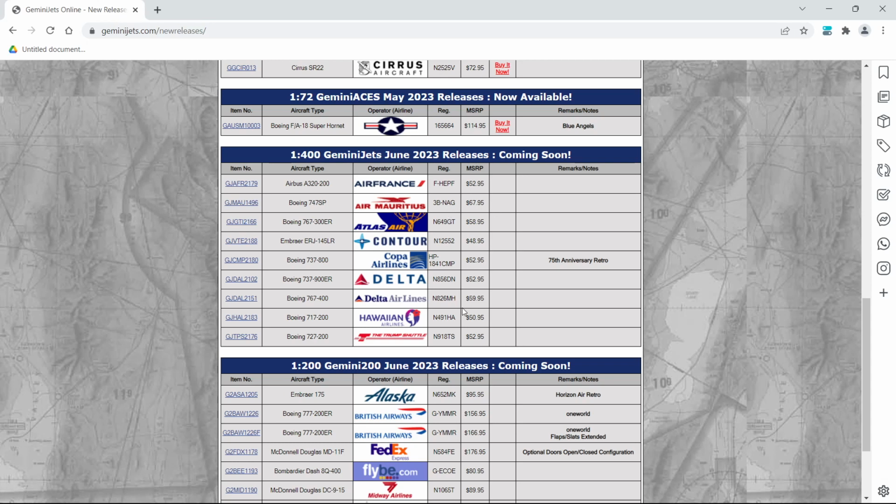This was a really good release set by Gemini Jets. Probably, if there's nothing else, one, maybe two aircraft I'll buy, and then if I'm really just kind of bored because there's nothing being released, there's a third aircraft I'll buy out of this.